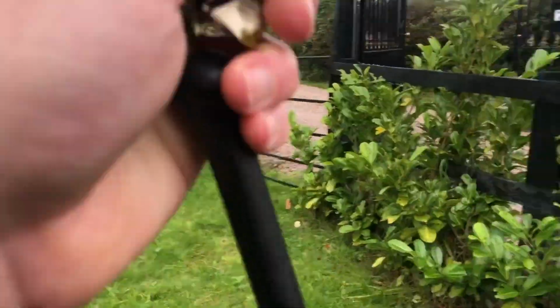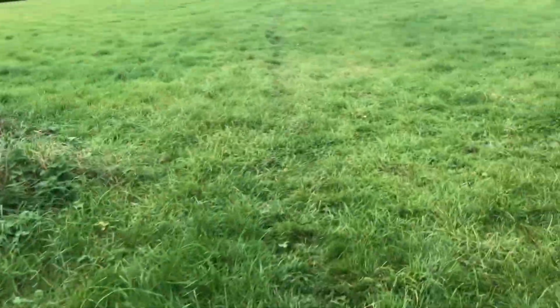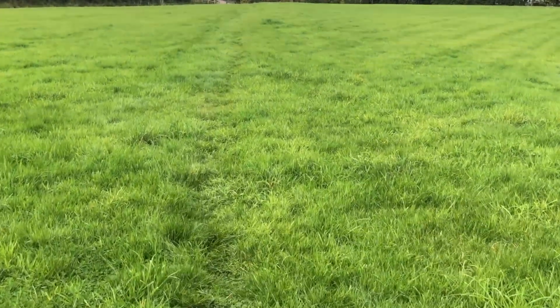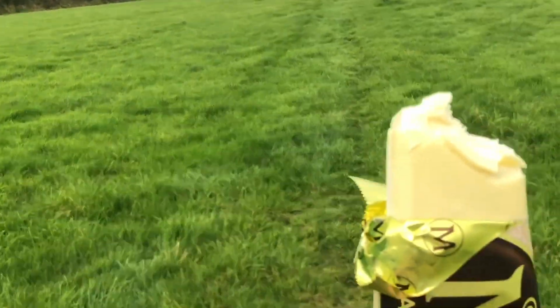Sounds like a donkey, isn't it, that? So through the gate for up there. I'm eating an ice cream in case you're wondering. A Magnum.